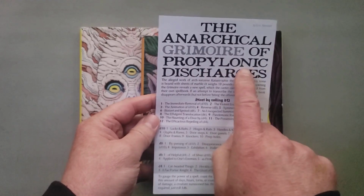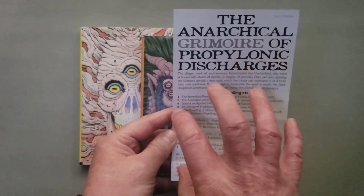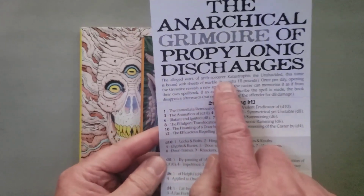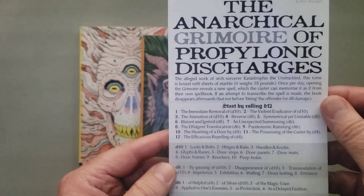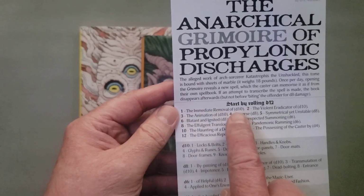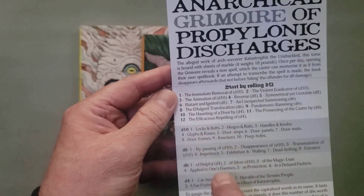and this is the anarchical grimoire of propylonic discharges. Sorry for the mispronunciation there, but basically this is just, it's almost like a funny little thing that you can roll on. It's a random table. It's the alleged work of arch sorcerer Ketoprophus the Unshackled, and basically what you do is you roll first a D12, and then after each one of these numbers, you see another number here. These are D10s, but then there's D8s, D6s, and D4s. So based on what you roll here, you then roll on another table here.